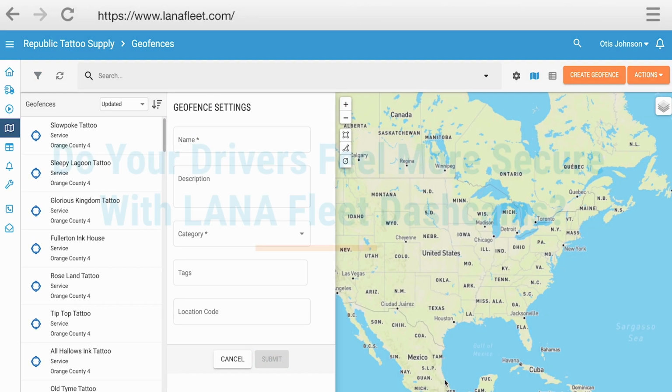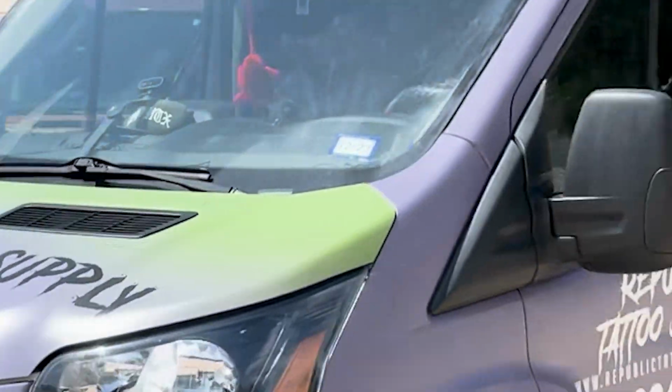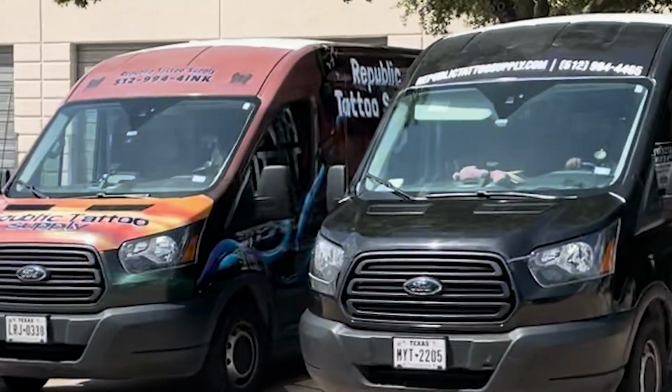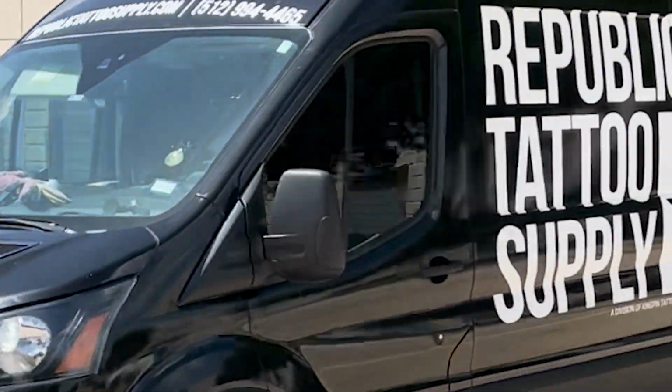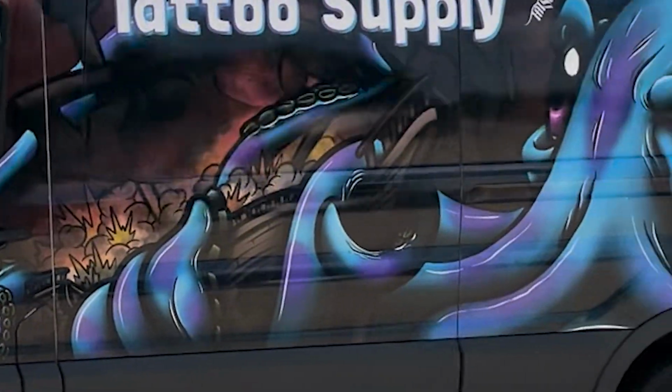It's great. Do your drivers feel more secure with LANA Fleet dashcams in their vehicles? So I believe that myself and my drivers all feel a great sense of security having that camera in there. They all know that basically if anything were to ever happen, mainly an accident per se, that they are going to be covered, knowing that everything is basically being recorded. I think that it provides a huge relief for myself and management and the drivers, knowing that if anything were to happen, we have it on tape.